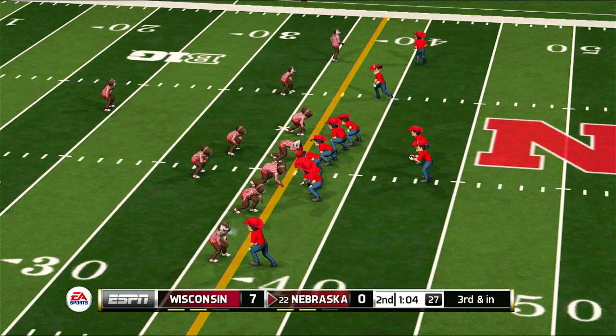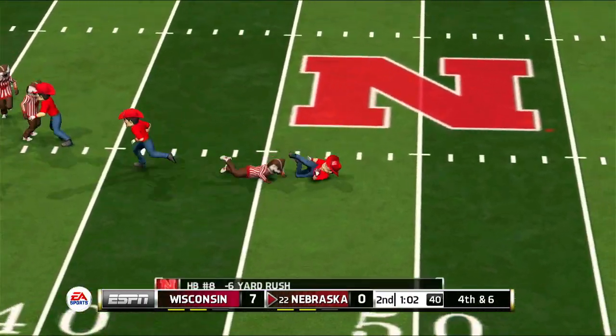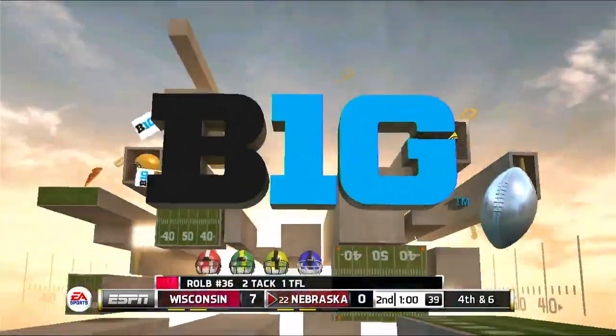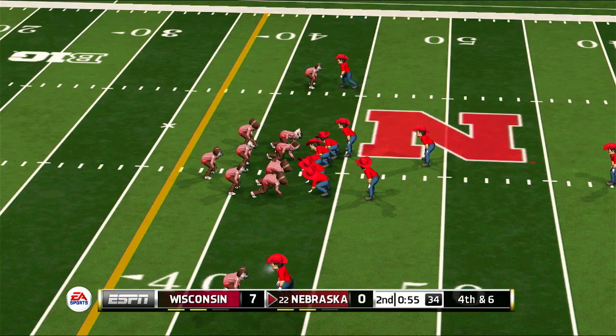Check 59. Mike is 59. They'll knock him down for a loss. Makes the tackle. Oh, the loss of 5 yards on the play. Fourth down. He doesn't want a touchback here. He wants to knock this ball inside the 10.